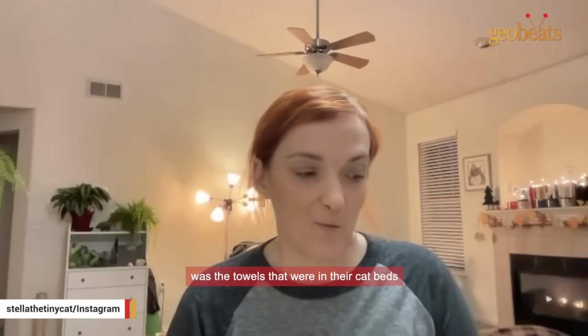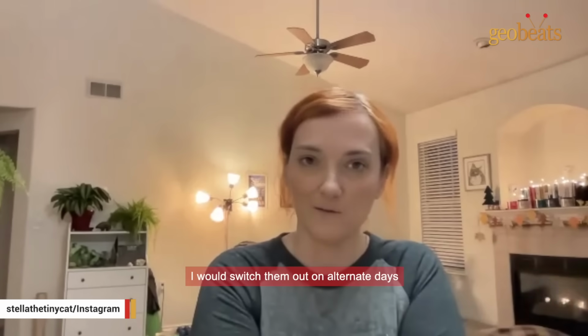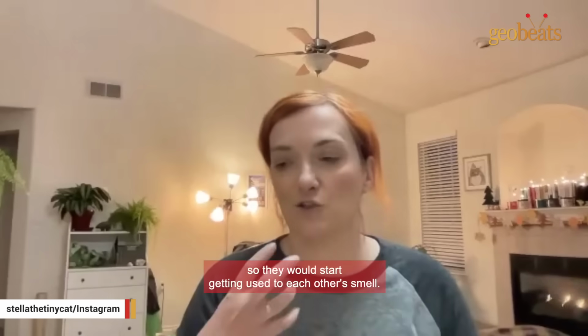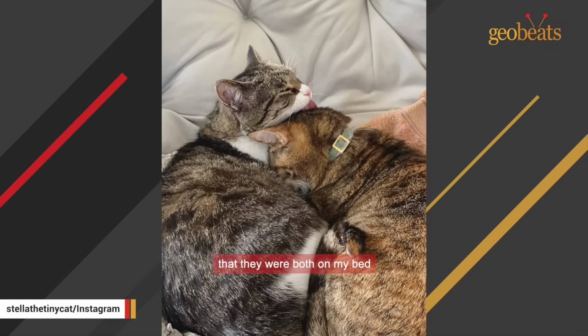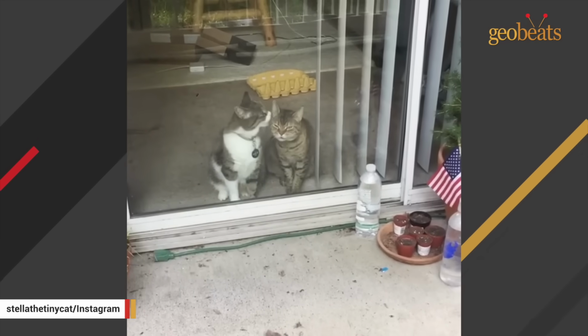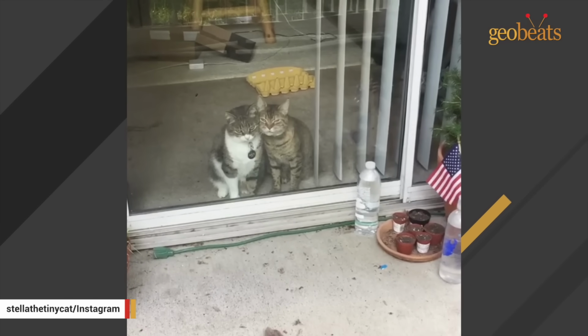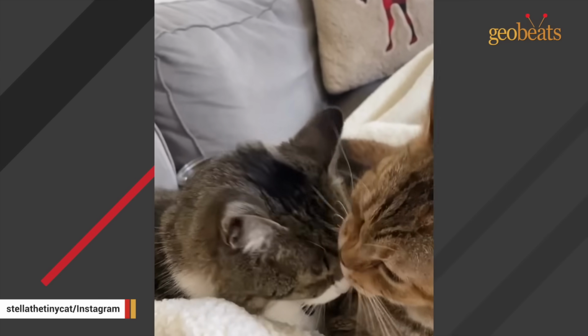And then the final step was the towels that were in their cat beds. I would switch them out on alternate days, so they would start getting used to each other's smell. The end of week 3 was the first time that they were both on my bed and snuggled up together, and they snuggle every day still. They are so close, they completely became bonded.